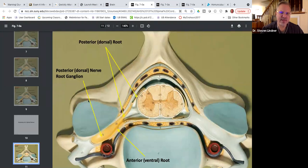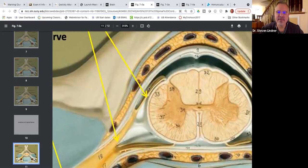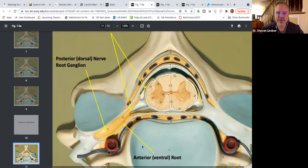The swollen part is the DRG, the dorsal root ganglia. So again, if you don't see the spinous process or vertebral body, and you just see the spinal cord with these two nerve roots, always remember that the swollen part is the dorsal root ganglia, and there's the word dorsal. So if that's the dorsal root ganglia, this has to be the dorsal root. The smaller ones are called rootlets. So these are dorsal rootlets right there, and these are ventral rootlets. Okay, the larger ones are roots, the smaller filaments, those are rootlets. Rootlets, they sound smaller, right?